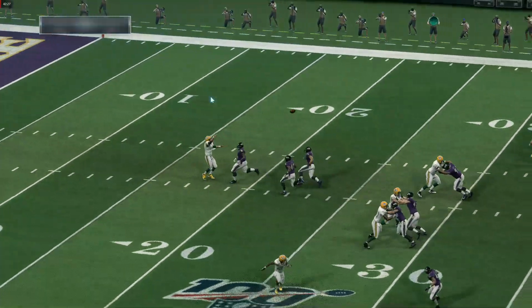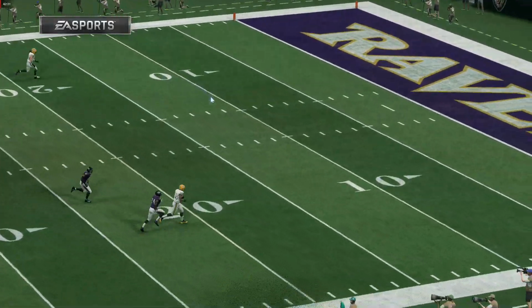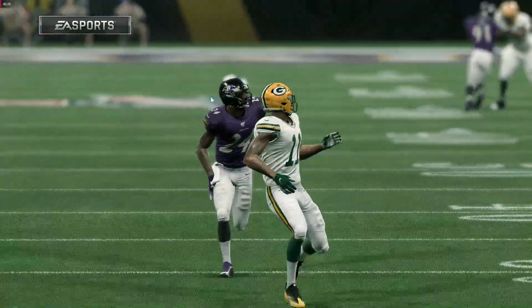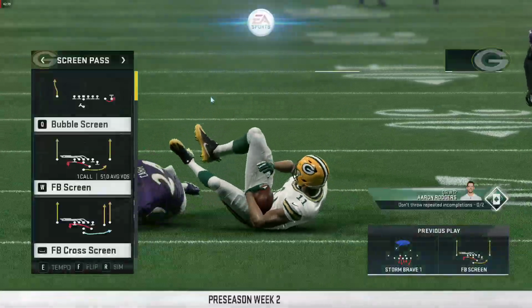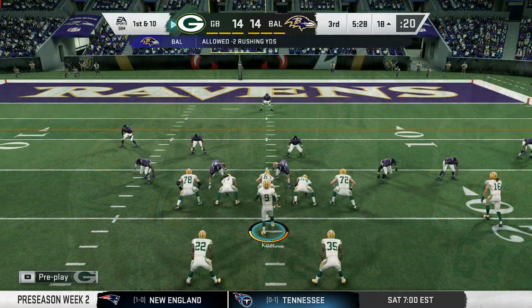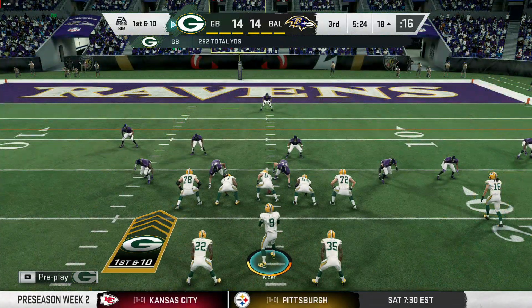Well, partner, I'm not sure how this drive's going to end, but how about the way they flip field position there? A nice attacking play that picked up a heck of a chunk of yardage. A real field flipper there as all of a sudden they've got a first down in the red zone.